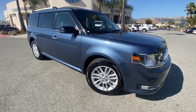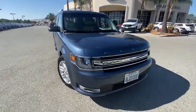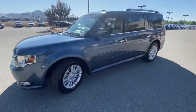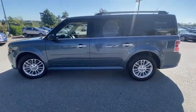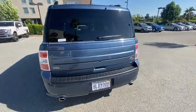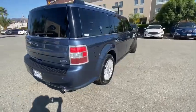Come test drive the 2019 Ford Flex. Flex isn't just exciting to look at, it's exciting to drive. It hunkers down, puts a limit on lean. This vehicle has less than 15,000 miles. Here are some of this vehicle's great options.